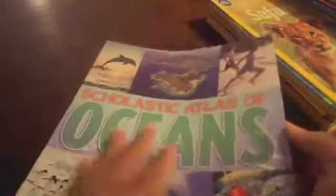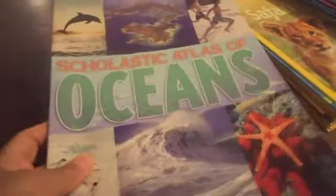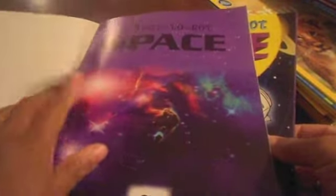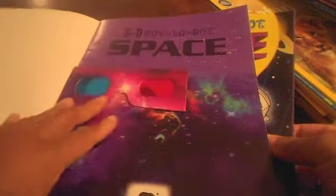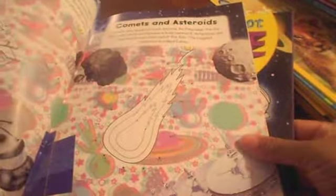So I like books with bright pictures and colors. I just can ingest the information better that way. So this one is on oceans, Scholastic Atlas of Oceans. This is two books on space. So when we do our space unit study, this is a 3D dot-to-dot space activity book.